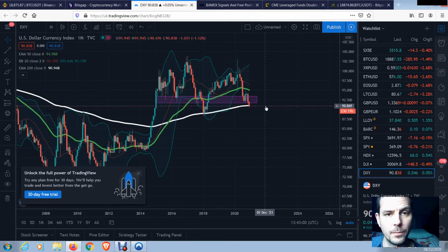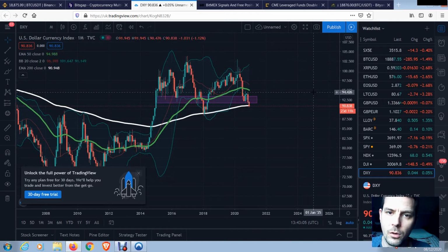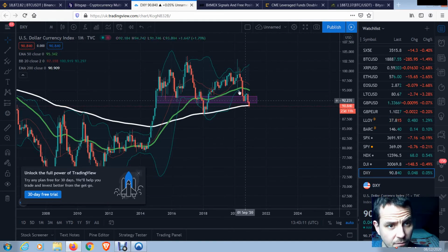But is this a local bottom? Could quite easily be. And if this is a local bottom, it would impact all commodities, all stocks, all cryptocurrencies as a result of that. So that's something worth bearing in mind.